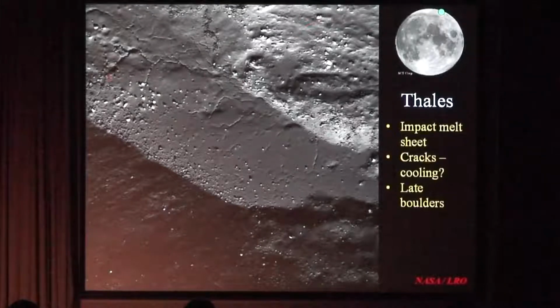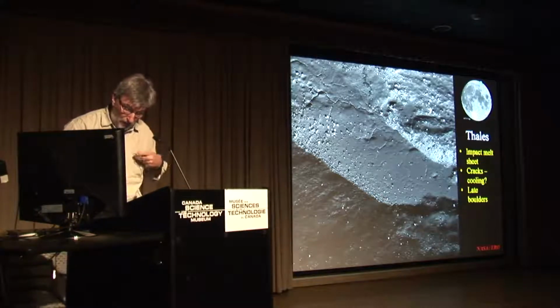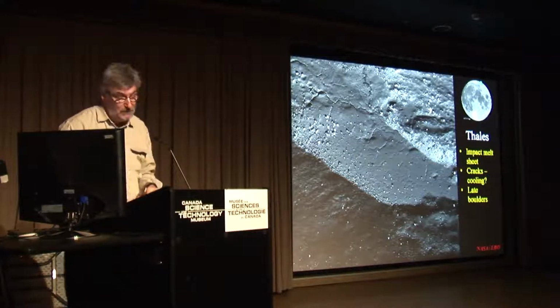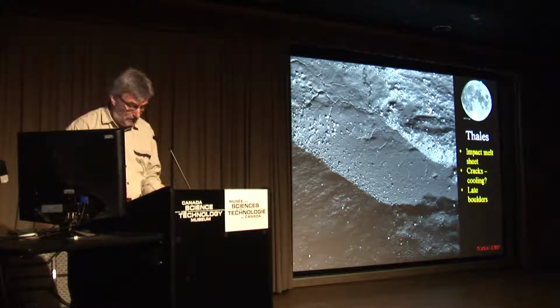Notice also these squiggly channels here. They're all over the place. These squiggly channels, all of which seem to be pointing down towards the floor of the crater, are running over the surface of the smooth impact melt. We'll come back to the boulders in a minute, but meanwhile, let's look at channeled impact melt on the moon.